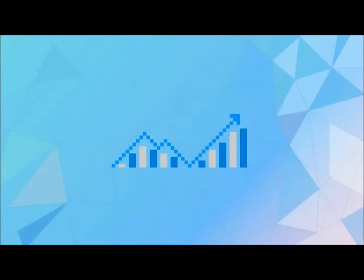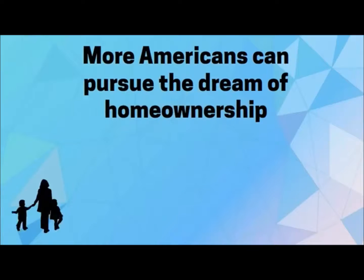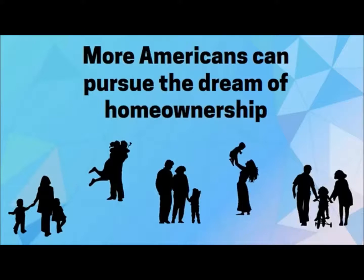Nobody's credit is perfect, and with this program, more households have a transparent path to home ownership. That means more Americans can pursue the dream of home ownership and the stability and household wealth that comes along with it.